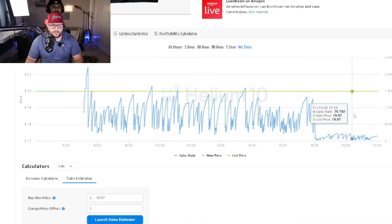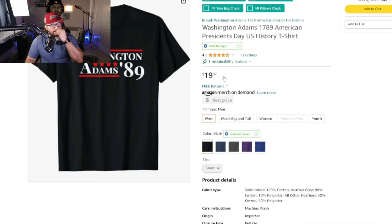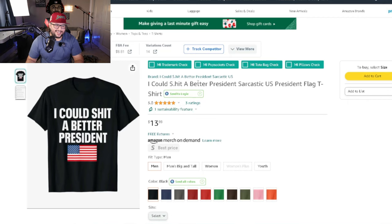It just continues to make sales. But something like this, President's Day, this design is probably going to be one of the top sellers out there. Now you kind of see what they did here. This little S, and you've got the dot right there. That right there, you're trying to go past the algorithm.